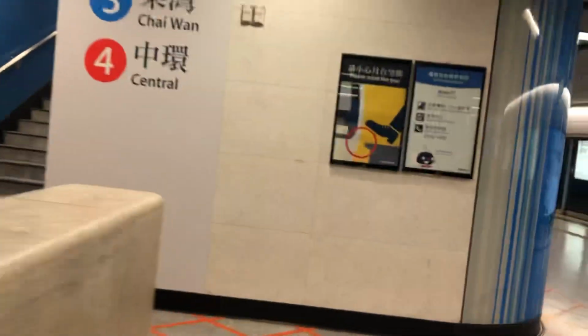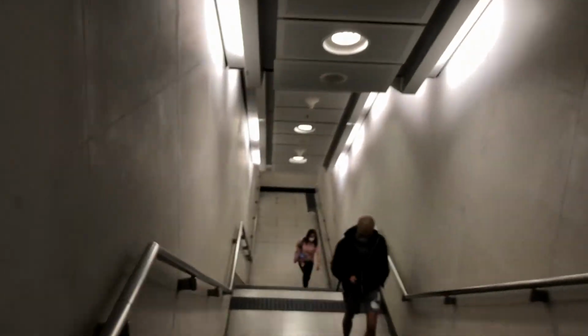Oh, here's stairs. I don't want to walk stairs. But I don't want to walk too far back, so... Oh gosh, where's the stairs? So many stairs. I'm just trying to get to the East Rail Line platform. Not to take the East Rail Line, but just check out the East Rail Line platform, where it is. There's actually a point of me saying this loud, because I try to let the random people passing by know about the East Rail Line platform.